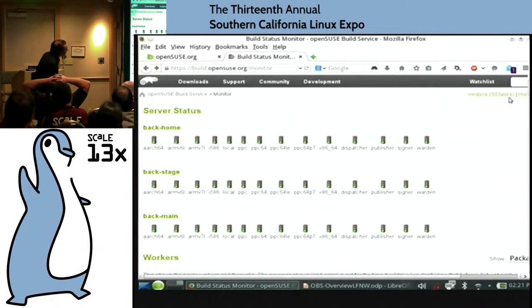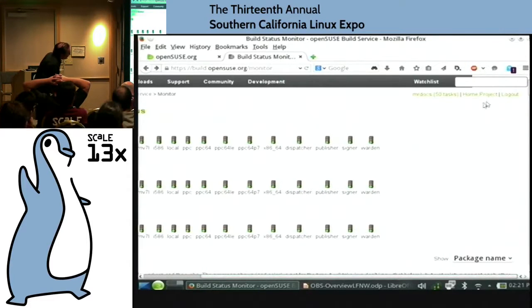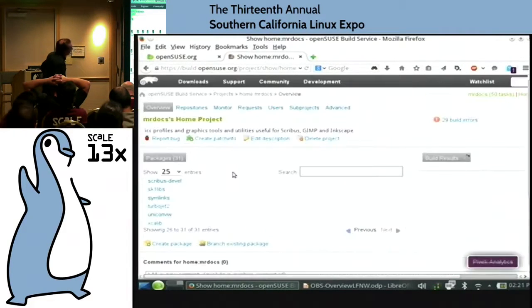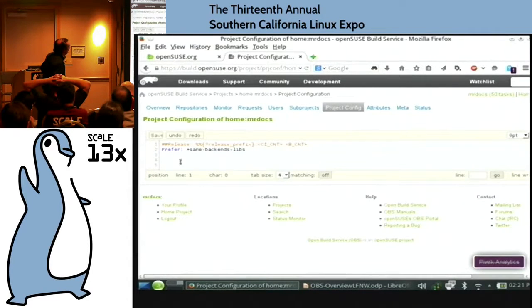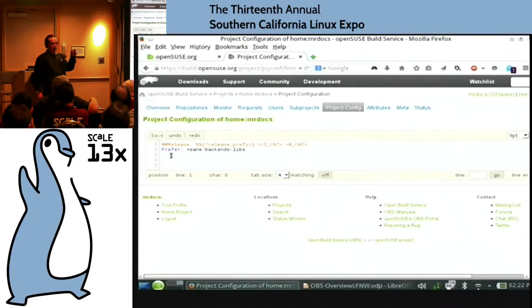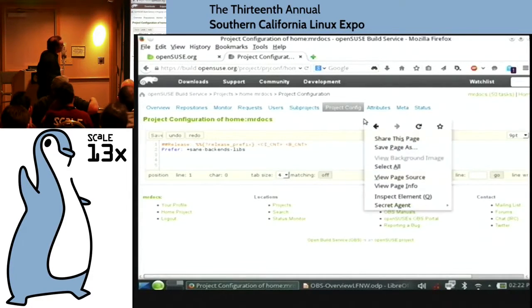But then in certain cases, you might have a choice. So what you do is you go into the project file. Let me go to my home project file, and we go into the advanced tab, project config. Now you can have a prefer tag, so that if, for example, there's two versions of OpenSSL, you can say prefer OpenSSL greater than or equal to 1, or you want to prefer the old version. You can do the same thing. That's one way you can declare projects.